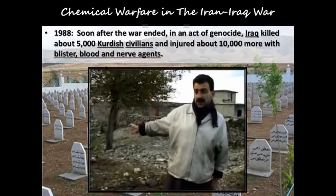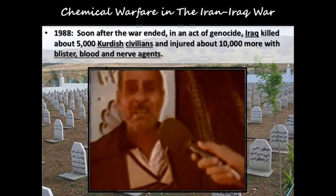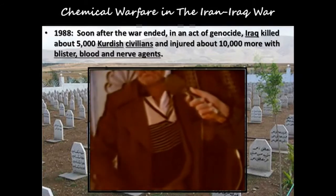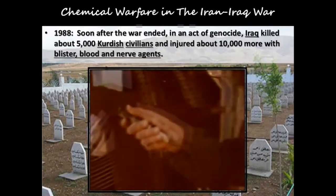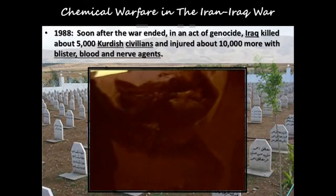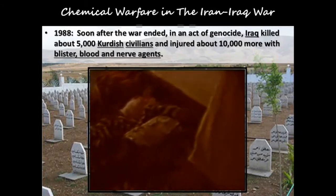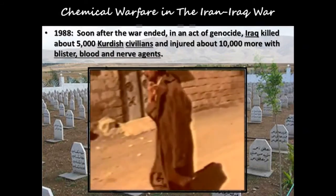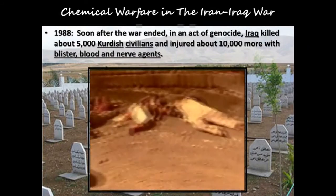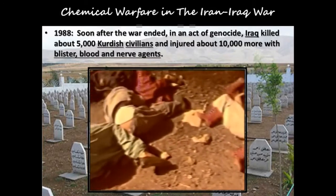This is the house of my neighbor, Nauros, who used to run the tea shop in Halabja. All 8 members of his family were killed. Afterwards, he went crazy because of the gas. He killed himself with a knife. Over 3 days, wave after wave of bombers attacked the town with poison gas.